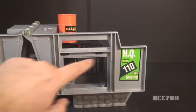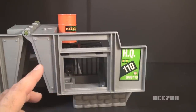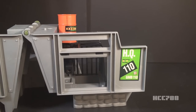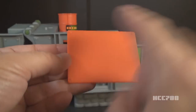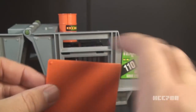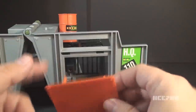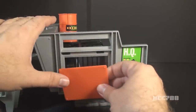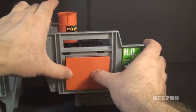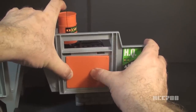That allows your Cobra prisoners to escape from the jail cell. We'll take a closer look at the jail cell when we look at the other side of the playset. This wall section looks like just a flat piece with a missile attached. It works exactly the same way as the other missile launchers. To reattach it, you just press this knob into the spring-loaded mechanism. And this one, though, you do have to press it in pretty well to make sure it completely clicks in.